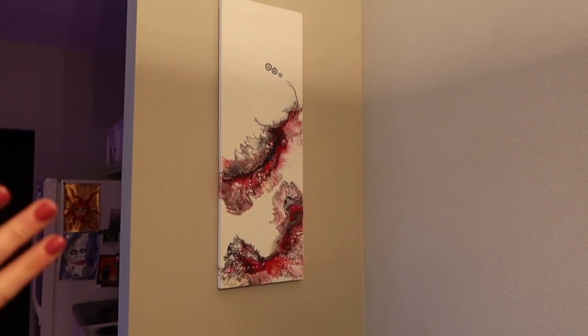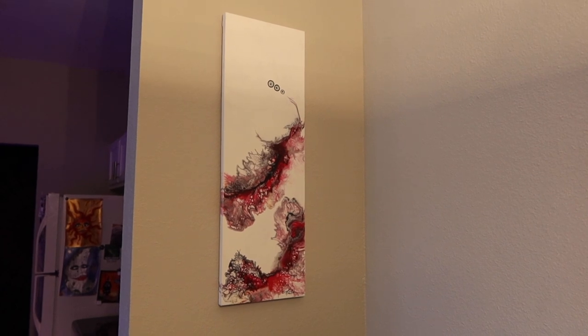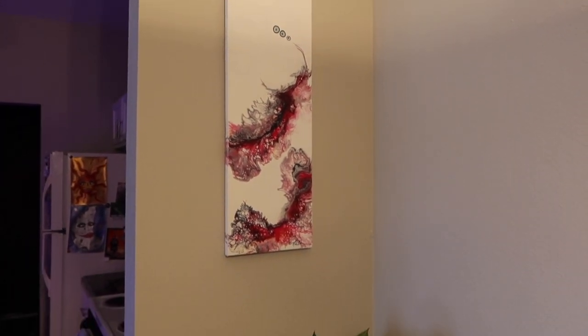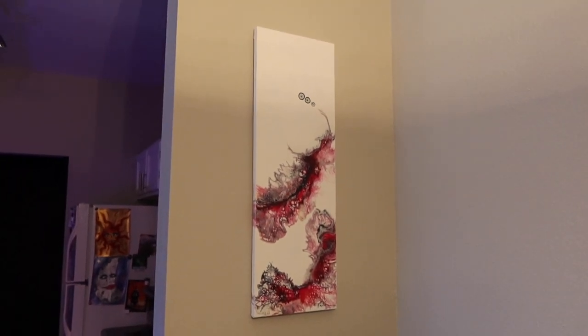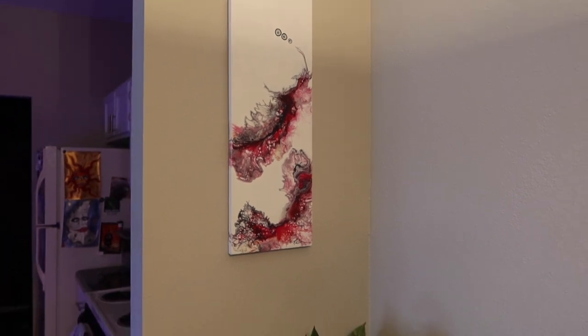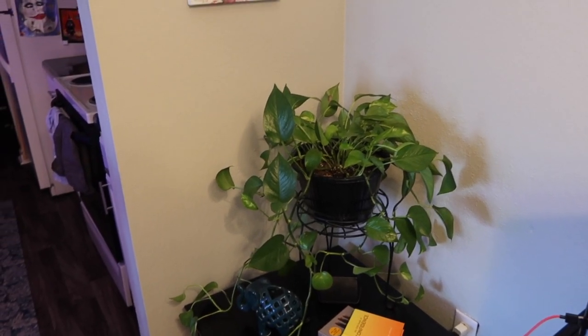I wanted to show you my beautiful new painting that Bay got for me for my early birthday present. My birthday is this weekend on November 14th, and we went to the Pensacola Seafood Festival and got me that beautiful painting, and I think it goes so well in here with the plants and all the other paintings, so thank you, babe. Love you.